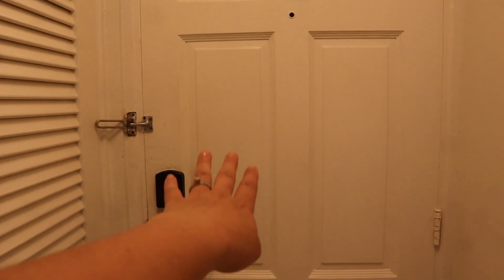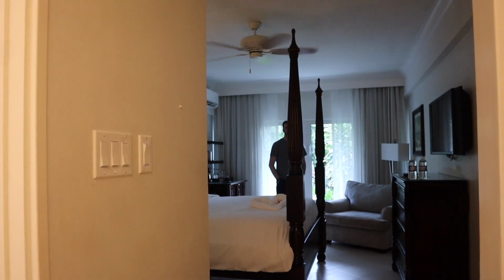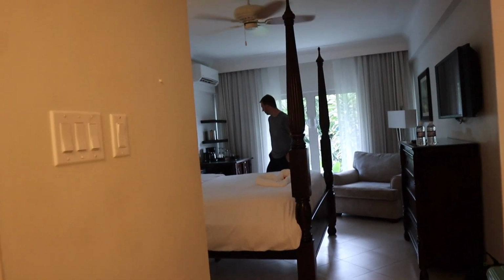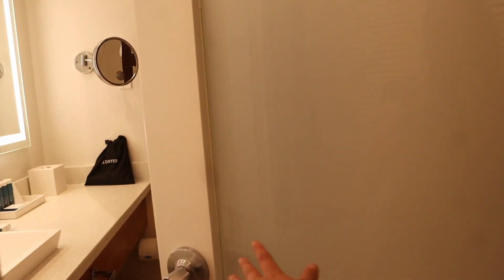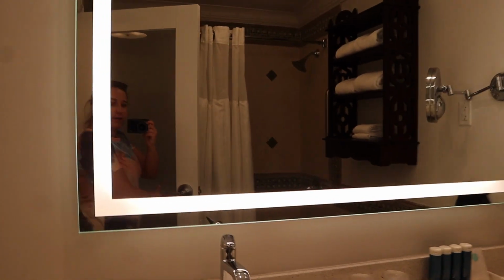Okay, so here is the door to come in the room. We're on, what was this tower called? Side or beach view, I don't know. I'll put it on the screen or get back to you later about that. But when you walk in, first thing to the left is the bathroom, which I haven't gone in yet. Let's see. Standard bathroom, nice lighted vanity.